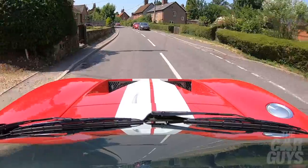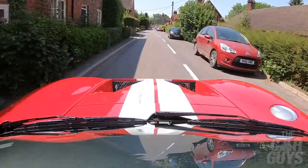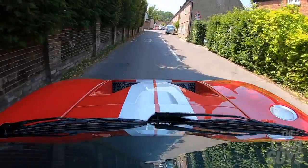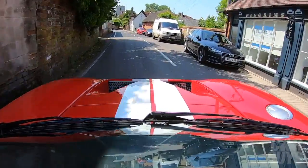And as if to prove the point, I've decided to drive through the tiniest town in the world. So this is pretty tight along here, and if I can get the Ford GT through a town like this, then I can get it anywhere. Oh, it does feel pretty tight, actually. Oh, it's very tight there. Oh, there you go. It's fine.